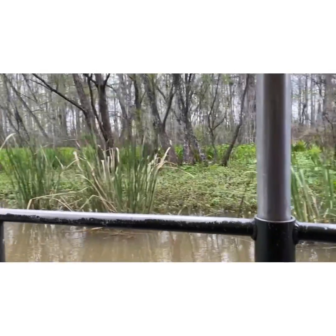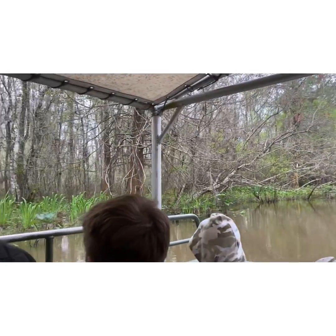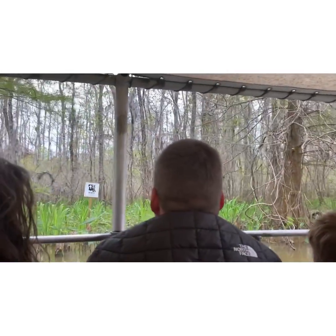To your left side, the big long grass-looking leaf popping up is actually our state wildflower. Those are the Louisiana purple irises. They are blooming out here today.